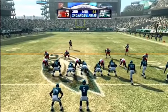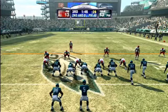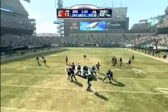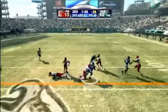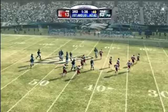Here we go. This way, ride the set. Right. McNabb drops to throw. He's there for the catch. Tackled at the 42. And it's the tailback with a big catch.